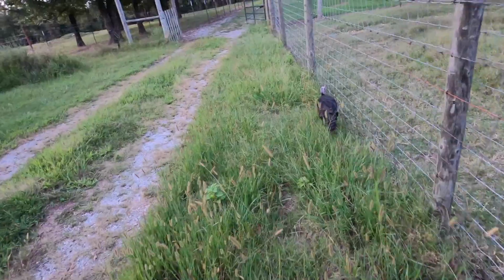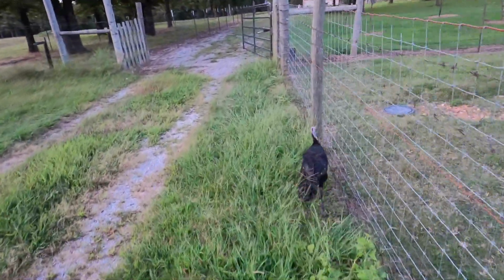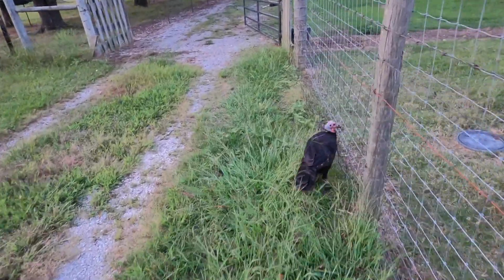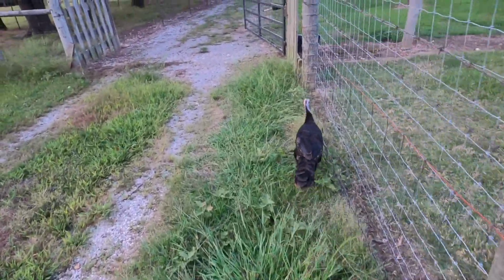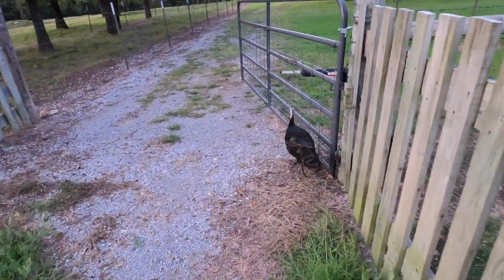Come on, go. As long as she gets back in the yard, I'm not so worried. I just don't want any dogs or coyotes to get her, because Mojo and Daisy don't get out on this side of the fence. There you go.